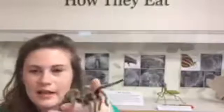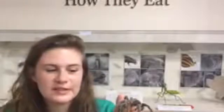Their webs are really important. And when they feel like there's an insect near their burrow, they will come out of their burrow and then pounce onto the insect and then drag them back into their burrow so that they can eat them. So that's a little bit about how tarantulas eat.